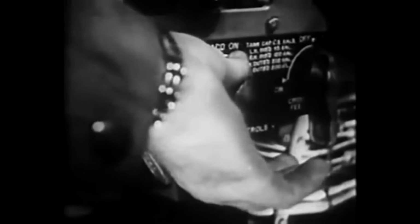Open throttles 1/4 to 1/3. Prop control switches in automatic. Feathering switches normal. Test the prop circuit breakers to make sure the buttons are in. Check fuel in all tanks. Fuel valves set to outboard tanks. Crossfeed, which supplies both engines from one tank, off.